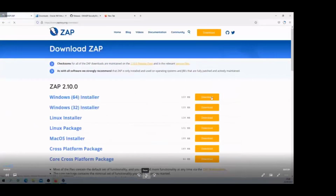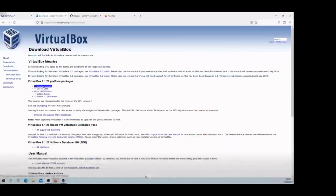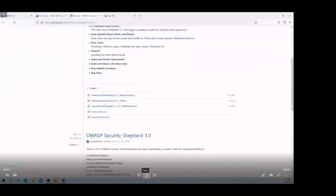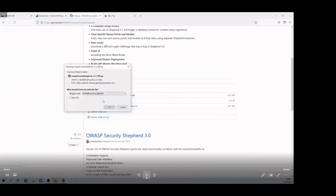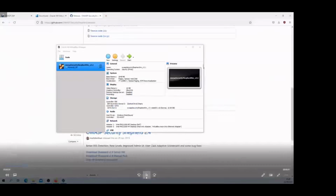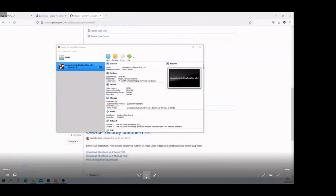I'm not going to go over the full setup. All of these solutions have readmes and such. The next thing you do is get VirtualBox. In this case, I'm running it on a Windows machine. Then you want to get Security Shepherd, the virtual machine version 3.1. Once you do that, you're going to import Security Shepherd into VirtualBox after you download it and extract it. In this situation, we already have this app set up.